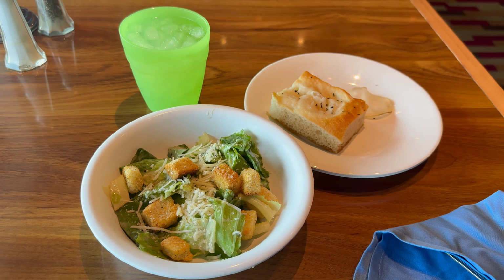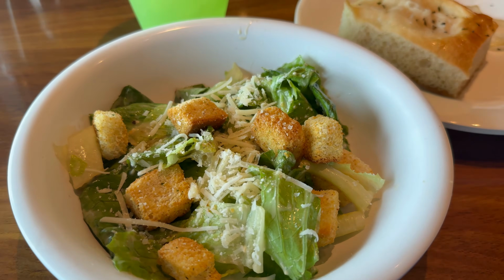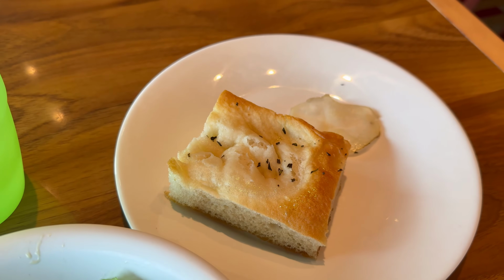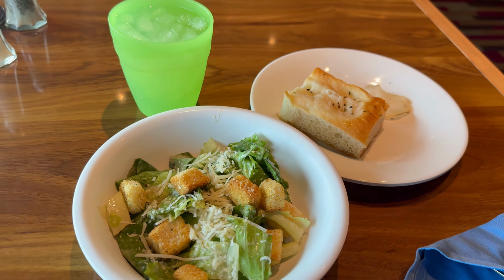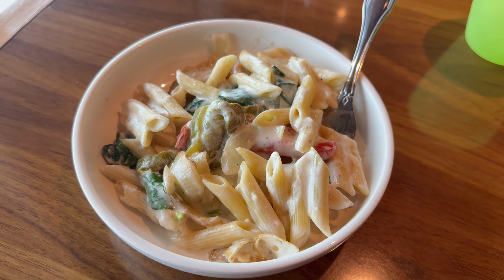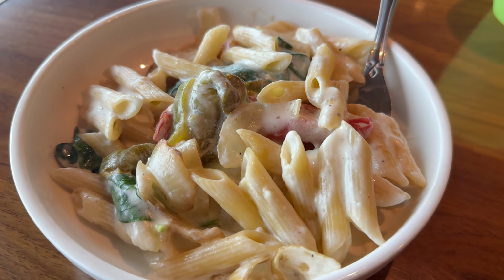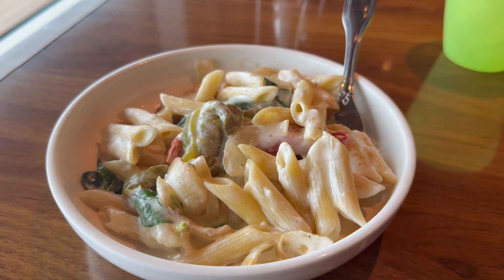The garlic bread was really good, and the Caesar salad was just the same Caesar salad that you'll get anywhere on board, or at least at the main dining room. But that bread was really good. I'm not gonna lie to y'all. So that was just my appetizers, and then I did just get pasta with some peppers and mushrooms in there. It was okay. It's not something that I would definitely 100% recommend. You can create your own, but it wasn't anything special.